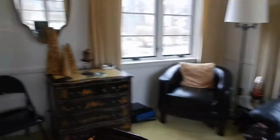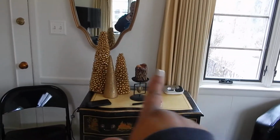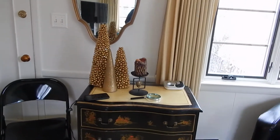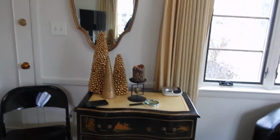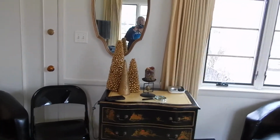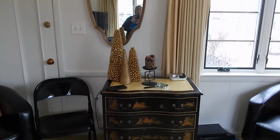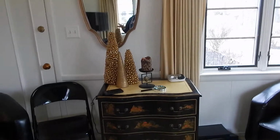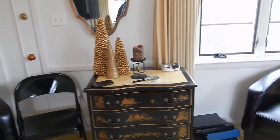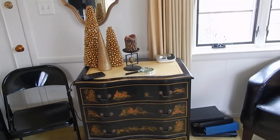Now, we used to have a piano that sat right here where this chest is and where this mirror is. But no one plays piano. And so in keeping up with me trying to get rid of items that we're not using and making the house more functional, I gave the piano to my cousin who plays piano and sings. So I figured, hey, why not give it to him because he will use it.